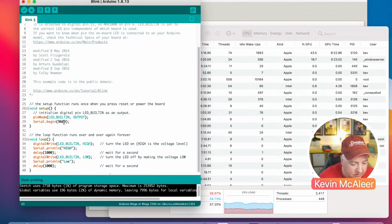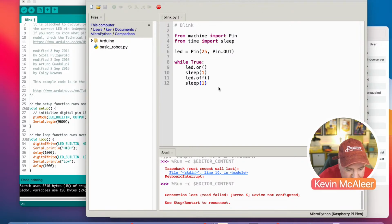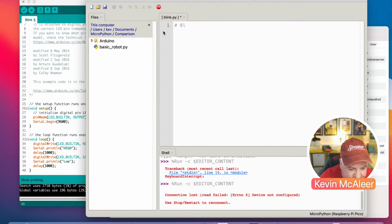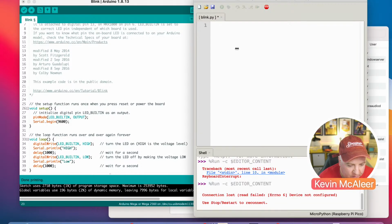So I'm going to open up Thonny, and I'm just going to wipe that for a second. I'm going to write the exact same code, but this time I'm going to do it in MicroPython. So let's just write a block of code. If you want to do a comment block, we can use three lots of speech marks. So this is a comment block. And comment blocks can be multiple lines.